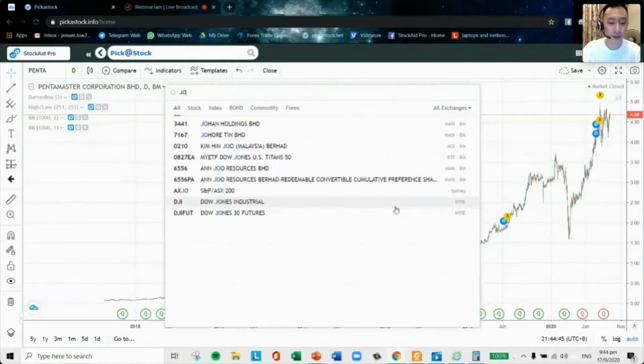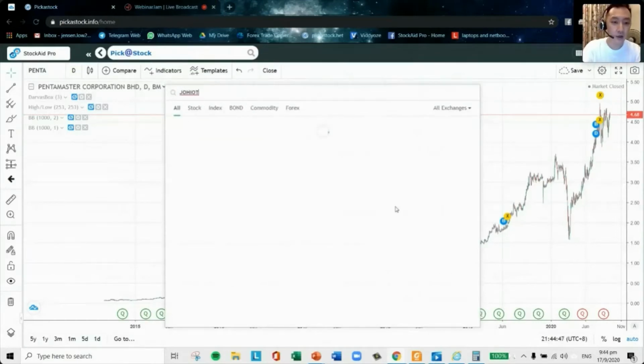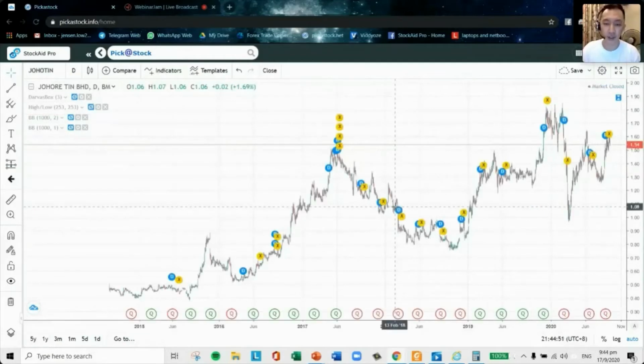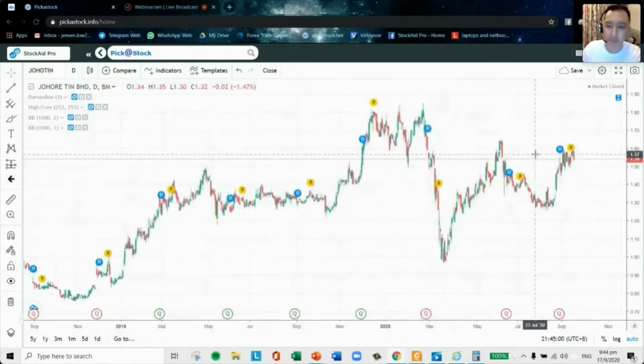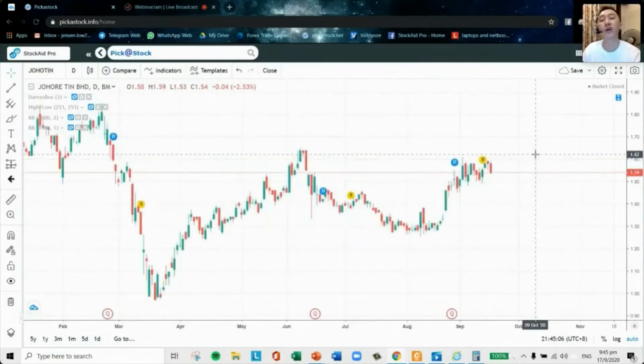Another one is Johor Tin. Very recently came up only. Johor Tin here is another good one that we realize can be considered a growth stock. It has a pretty ugly uptrend, but still an uptrend. And recently, because of its higher score, we have more confidence in Johor Tin. All right, so this is the kind of stocks we want to look for to make at least 100% gain from these stocks within a 1 year time. All right, so let's see what stocks you have right now.